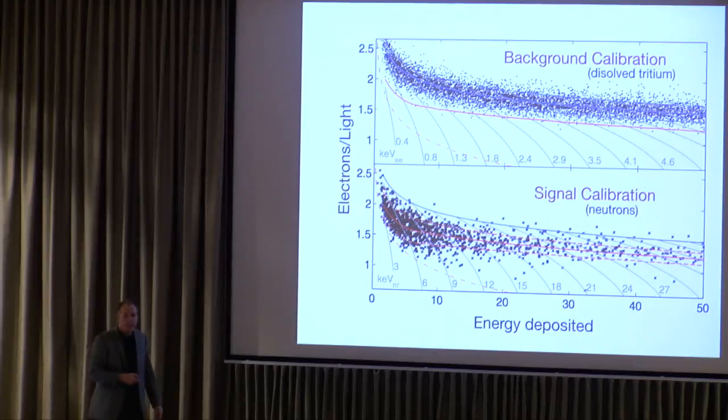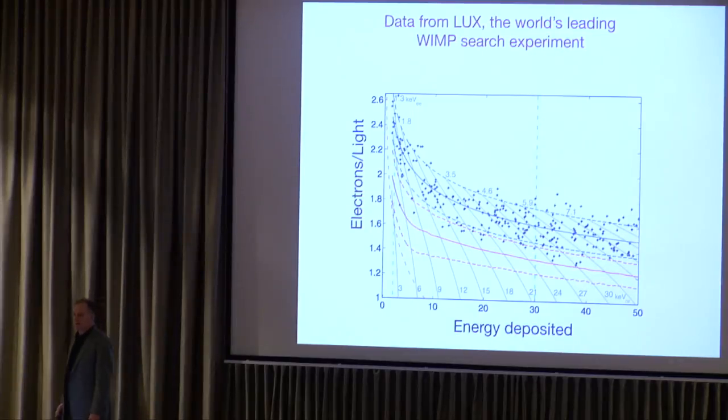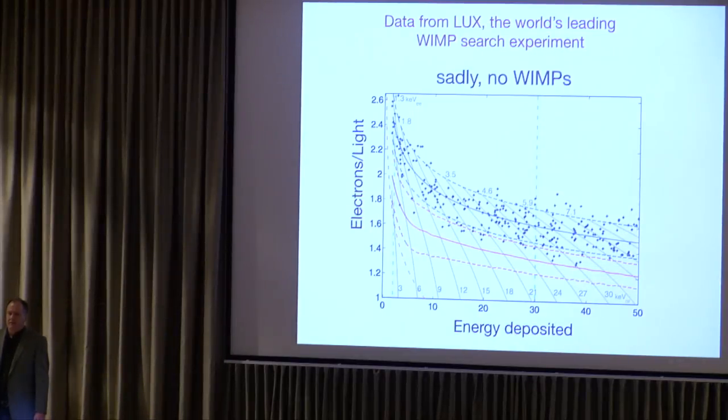Okay? So our data is this, the same. Scale changed a little bit, but the idea is exactly the same. We saw a bunch of stuff that was in between the blue bands. We look for stuff in between the red bands. There's some amount spilling over from the blue, but what we really want to look at is down here, because that was free from contamination, unless there's WIMPs. Sadly, there were no WIMPs, not in LUX.